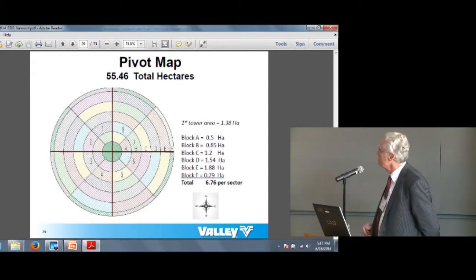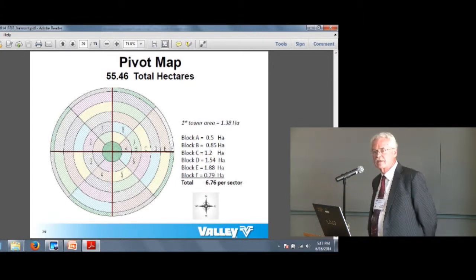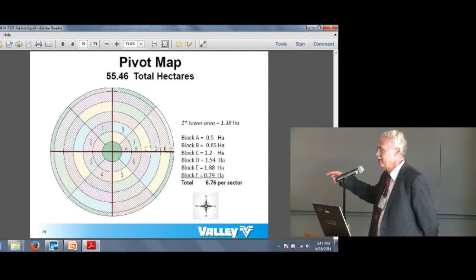Now what's nice is that you can divide a pivot up with roads and also by the wheel tracks of the spans. Every time it goes around, it marks out exactly where the borders are of these sections.